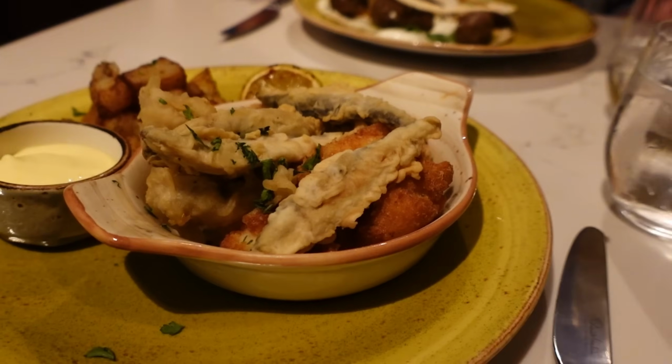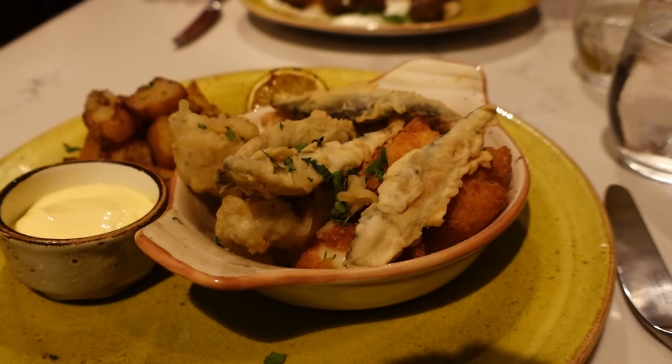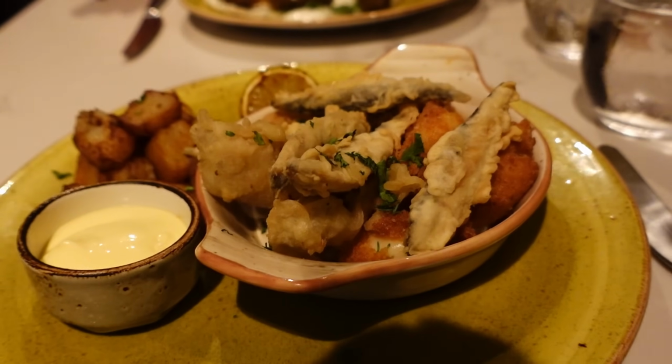I'll tell you what I've had off my menu, because it's a bit of a list. So I had the frito misto, which is baby squid, breaded prawns, salt and pepper mussels, deep-fried smelts, oregano seasoned potatoes, and an aioli dip, and a grilled lime as well.